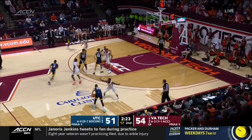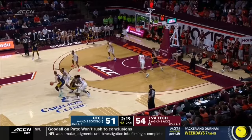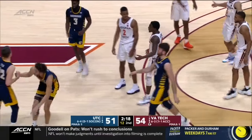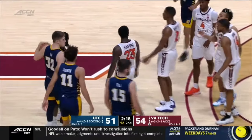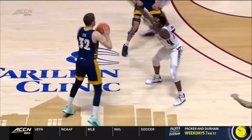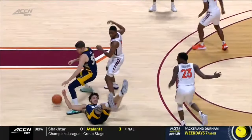They run Ryan off the Iverson cut, but Radford has done a great job all night. And Radford's going to get called for the foul. He ran over Rod Johnson. And that's the fifth team foul, Jay. All right, make that the sixth team foul. He just plows right through Johnson.